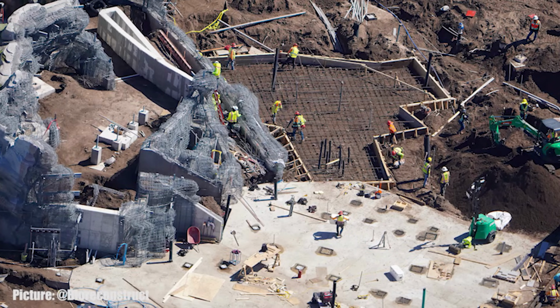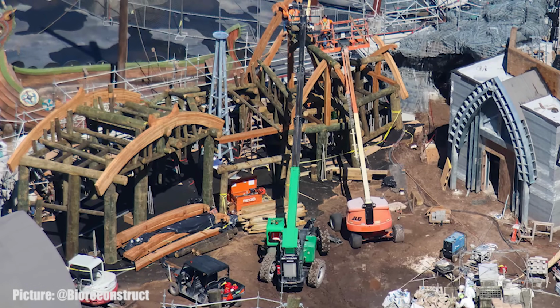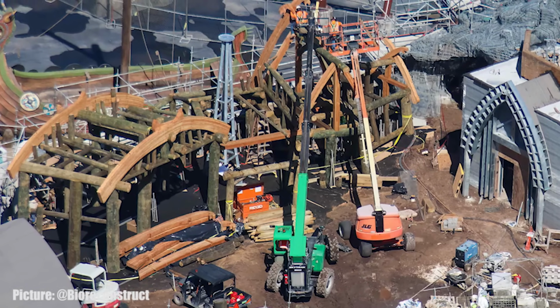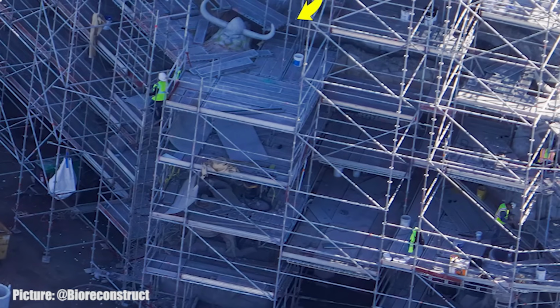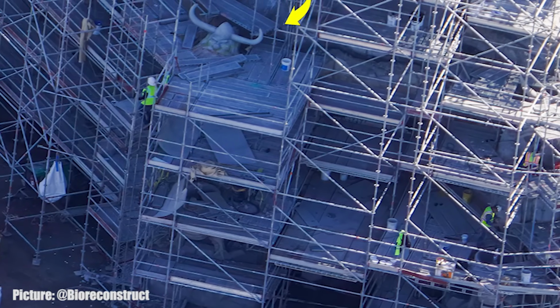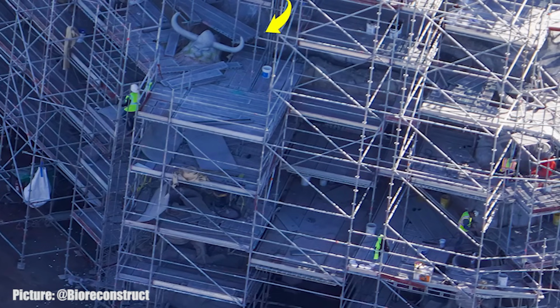Inside of the village in front of Mead Hall, several of the log structures are beginning to receive their roof details. For the first time, the Vikings that will guard the entrance to Mead Hall can be seen sculpted, peering through the scaffolding that surrounds them.